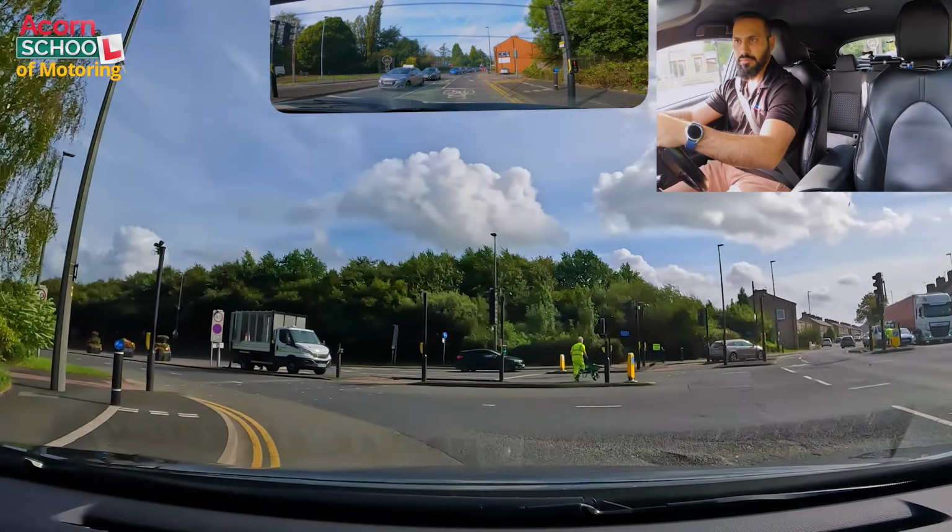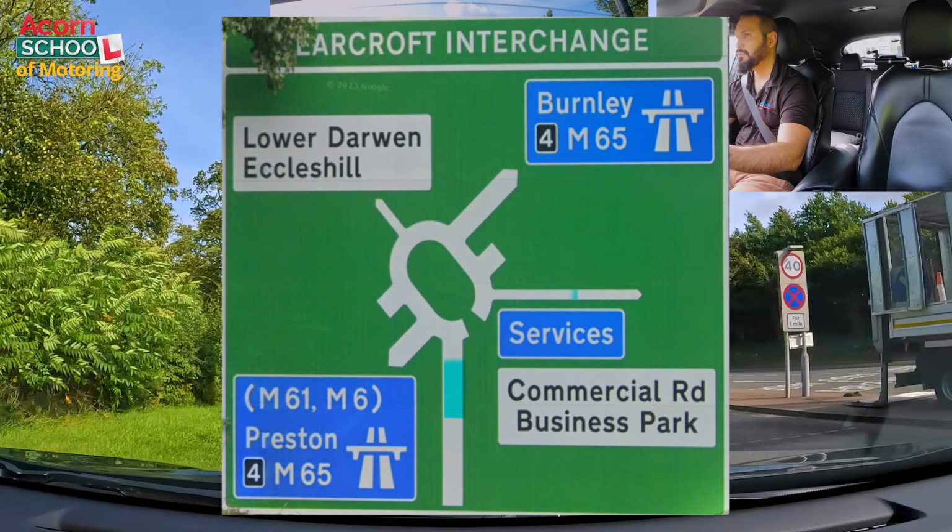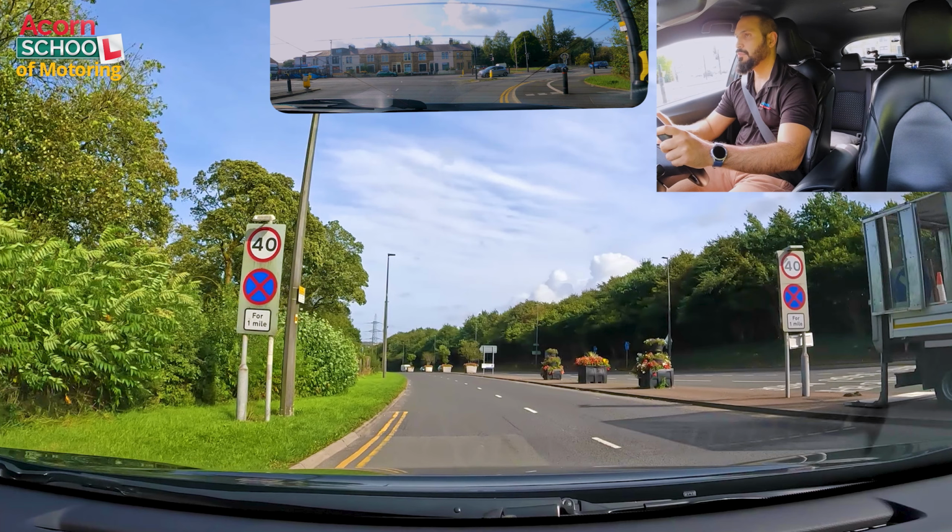So as you're turning left at the traffic light, the examiner will say to you that at the next roundabout, take the fourth exit to your right, going towards services. Sometimes they say to you, take me towards the test center. Sometimes they say to you, go towards services. They all have got the same meanings.